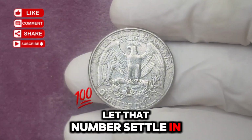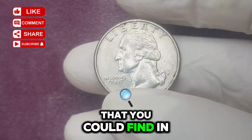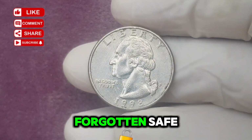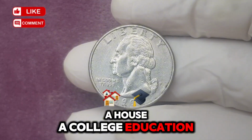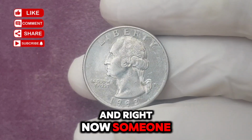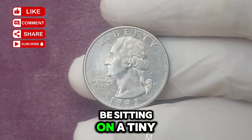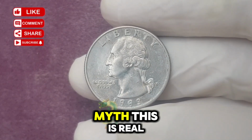Let that number settle in. A coin made just 27 years ago, that you could find in a collection, a flea market, a forgotten safe, now worth more than a sports car, a house, a college education, all from a coin that looks like any other. And right now, someone, maybe even you, could be sitting on a tiny silver circle that's actually a six-figure fortune in disguise. This is not a myth, this is real.